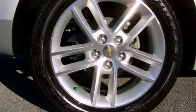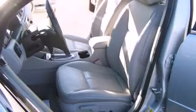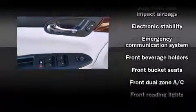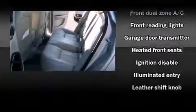Chevrolet prioritized practicality, efficiency, and style by including leather upholstery, front and rear reading lights, a built-in garage door transmitter, a power seat, power door mirrors and heated door mirrors, and air conditioning. You and your passengers will enjoy the stereo system, which includes a CD player with MP3 capability and 8 speakers, enhancing the audio experience throughout the interior.